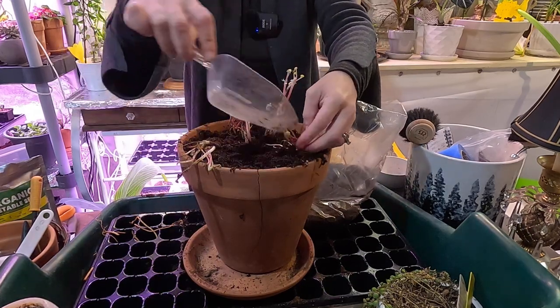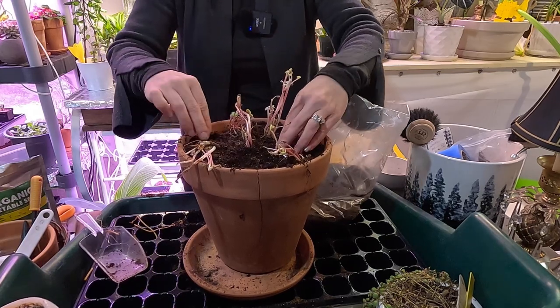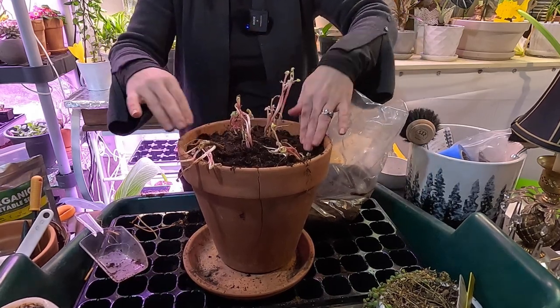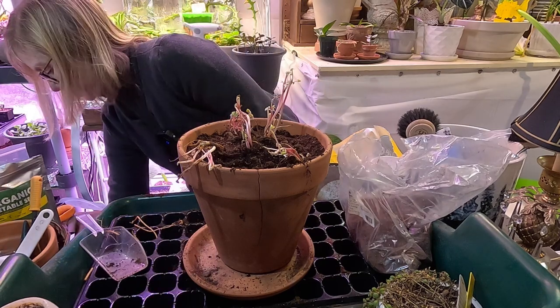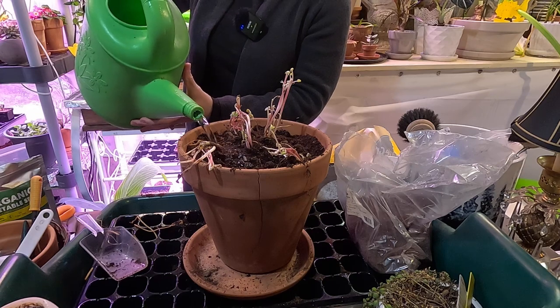Boy, does this look like a mess to start with, doesn't it? Doesn't look like much, but these are going to be beautiful later. And I can't wait to eventually give you guys some updates on how these do. Let's get these watered in now.